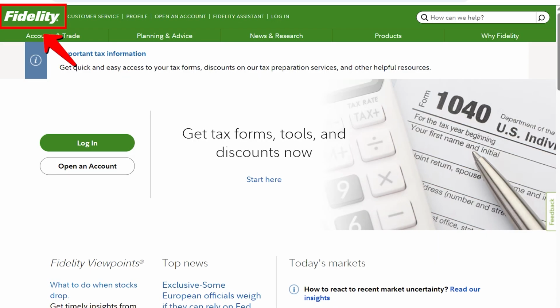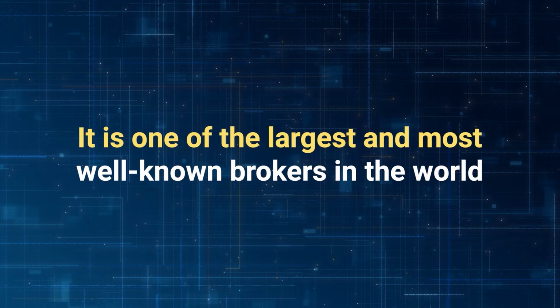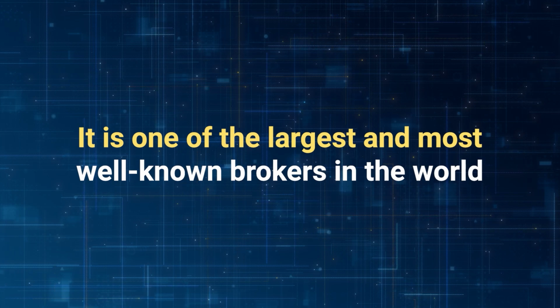If you're new to the world of investing or to Fidelity, here are some fun facts about the brokerage behemoth. As of December 31st, 2024, Fidelity reported assets under administration totaling $15.1 trillion and discretionary assets under management amounting to $5.9 trillion.